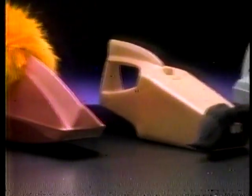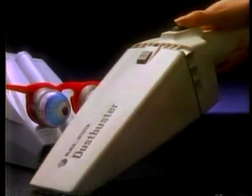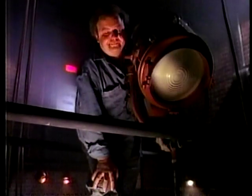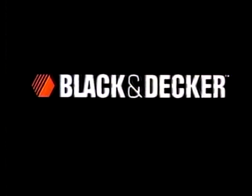If you're looking for a Dustbuster vac, beware the imposters. You can tell a real Dustbuster cordless vac. It's written all over its face. And now, in our super celebrity spotlight, Black & Decker's Spotlighter rechargeable light. When others fail, it shines. The Spotlighter and the Dustbuster vacs. Now with rebates on both. From Black & Decker, ideas at work.